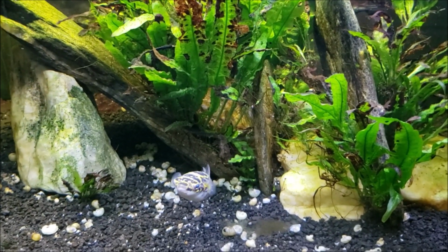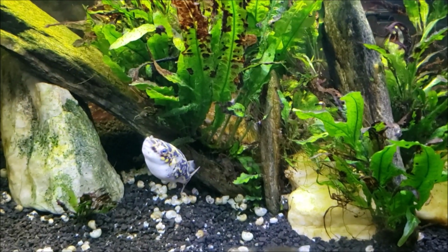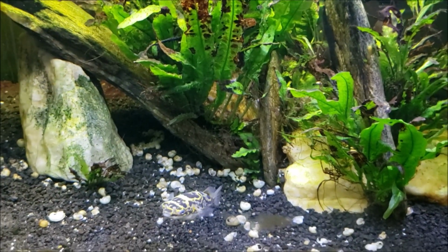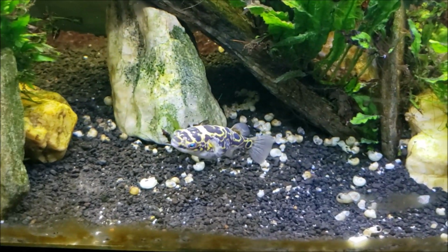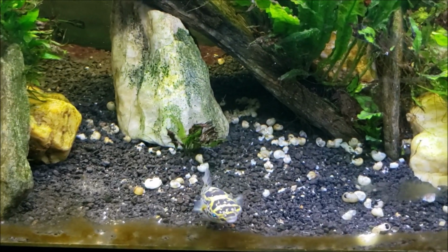I haven't gotten in here and done any maintenance. This is another one of my, I'll call it neglected tanks. I'm sure the nitrates in there are pretty high, but the total dissolved solids in this tank are really high too. I call it my brackish tank, but it's not. I don't really keep the water at brackish levels anymore. It's close, but it's not quite brackish anymore.